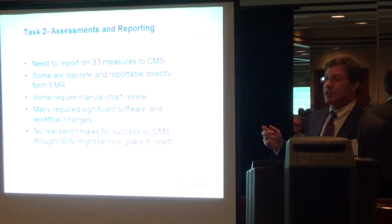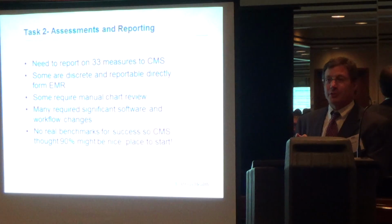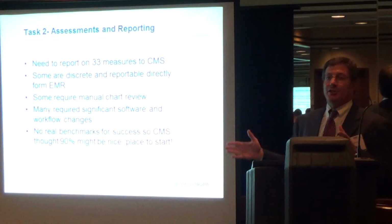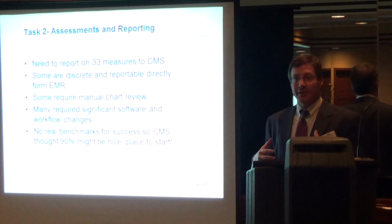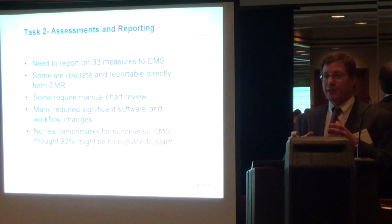So one of the things you needed to do out of the gate was figure out how to report on all the quality measures to CMS. You can't get anywhere with them if you can't report the quality measures. The quality measures are across a wide range of clinical performance indicators, not all of which we were supporting at that time.